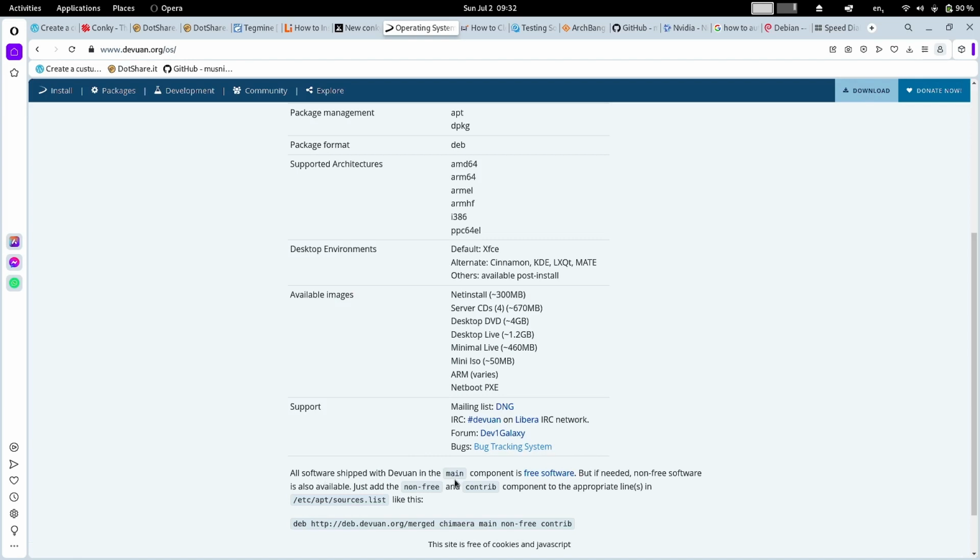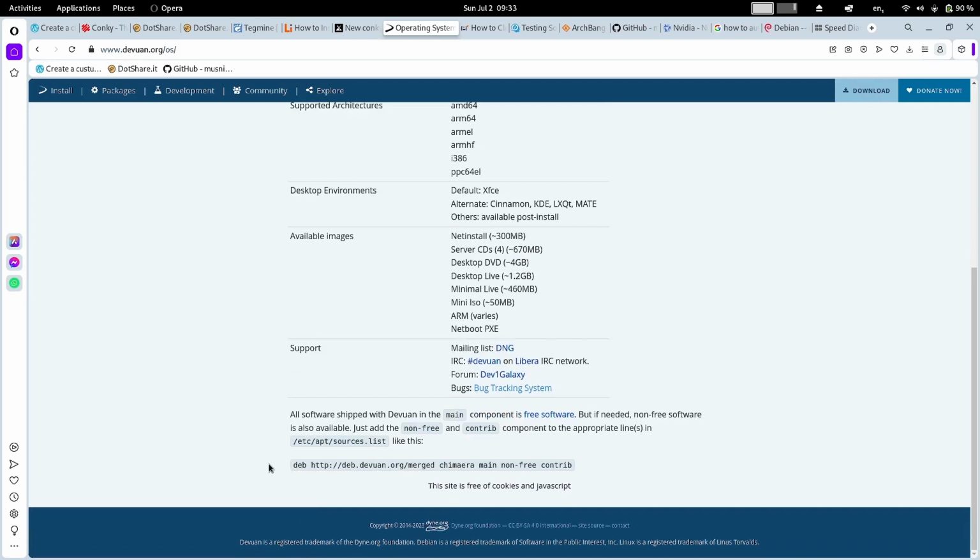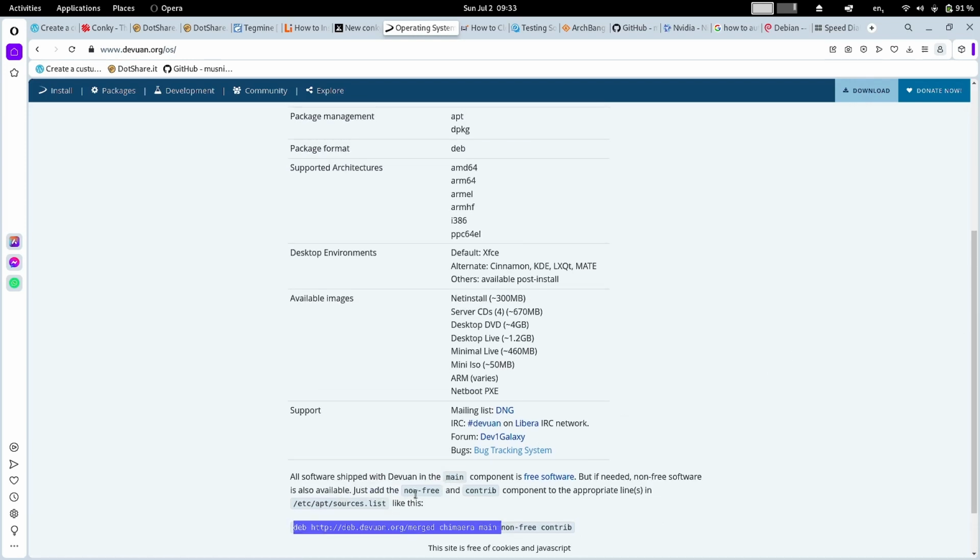All software shipped with Debian in the main component is free software, but if needed, non-free software is also available. You have to just add the non-free and contrib components to the appropriate lines in the /etc/apt/sources.list. So the sources.list is there to control the repositories, and you have to add non-free and contrib as a suffix in the repo name. So that is just like what you do in Debian. So the repository is this, and you have to just add the non-free and contrib to make the non-free and proprietary packages available.